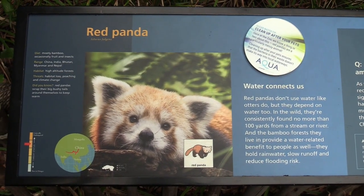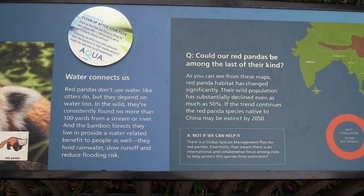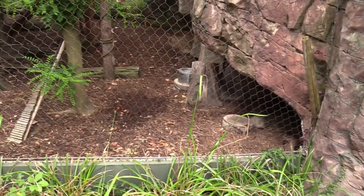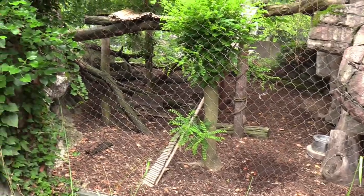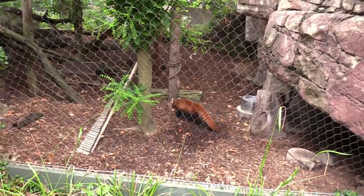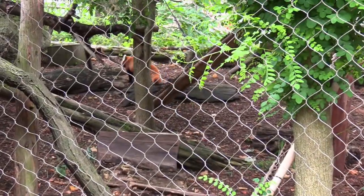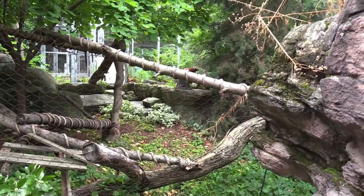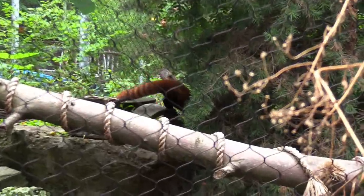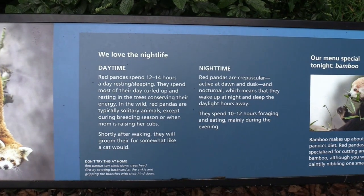All right, red panda. Just came out, and there he goes again. So red pandas do have a nice size habitat, a lot of space. There we go, yeah, red panda's out again. Same habitat, second side. Moving all around.